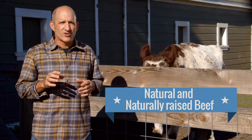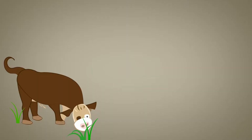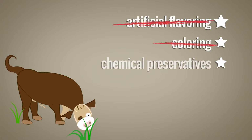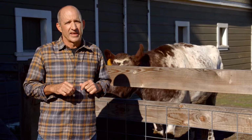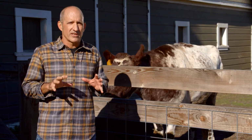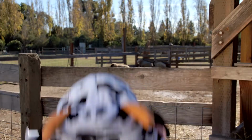Next, there's natural and naturally raised beef. According to the USDA, natural can only be used on a label for meat if it doesn't contain any artificial flavoring, coloring, chemical preservatives, or other artificial or synthetic ingredients. It's important to note that all of this only applies to how the meat was processed after it was harvested and not on how it was raised.